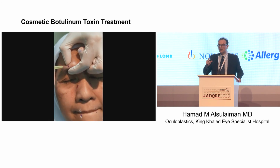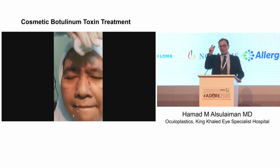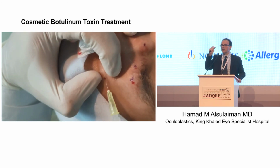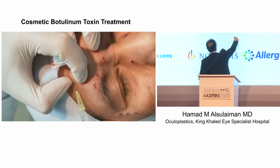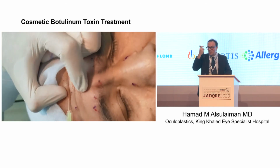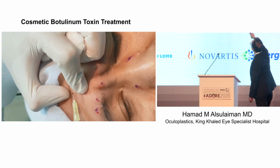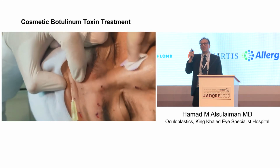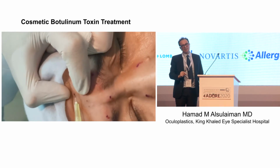That is something that you have to learn, because remember that it is 5 units for 0.1. So when we inject 2.5 units, it's just half of this. It's just a small injection. We can give 5 here in this area, but here we are giving 2.5. And another thing is when the patient never had Botox before, you can give even less.